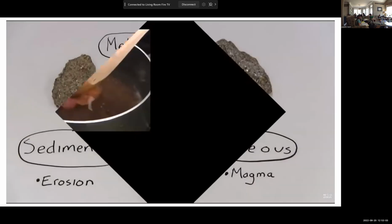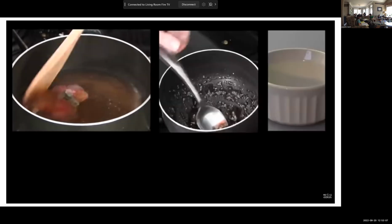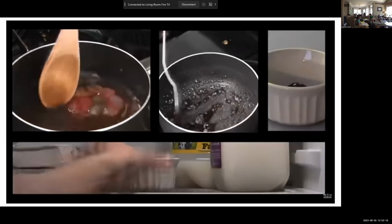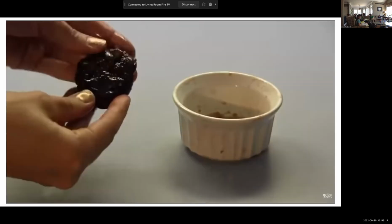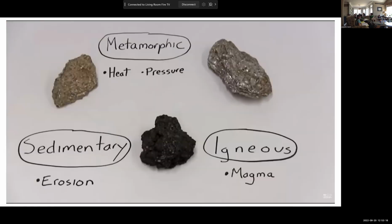To turn our jelly bean metamorphic rock into an igneous rock, we're gonna melt it in a pot of boiling water. When our rock is cool, you can see how all the different pieces combine to make an igneous rock with uniform structure throughout. Pretty cool, huh? But this is only part of the story.